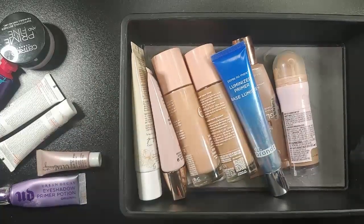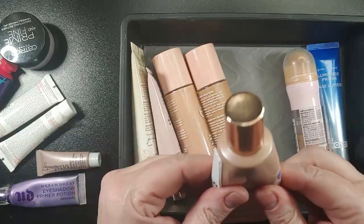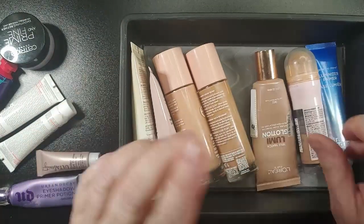Next up, we're doing a Glow Primer. And no, I didn't use all of this up yet, but man, it's getting there. It is. But I'm going to give her a little break.